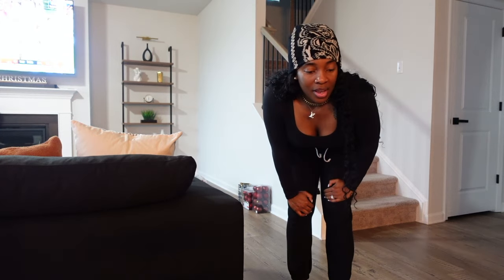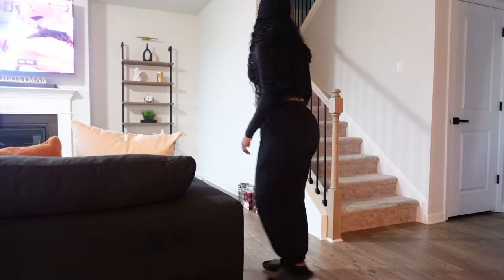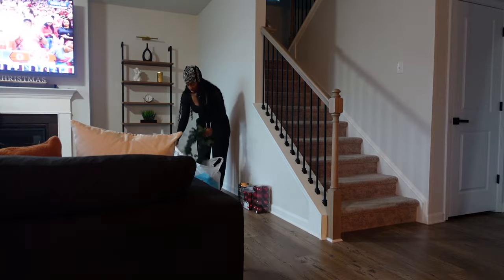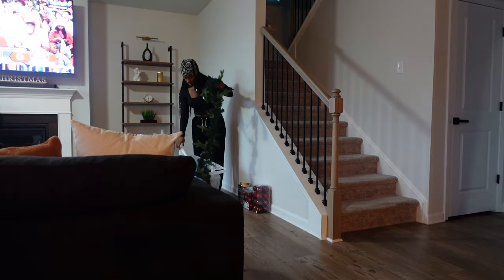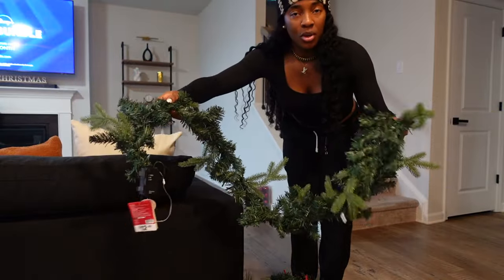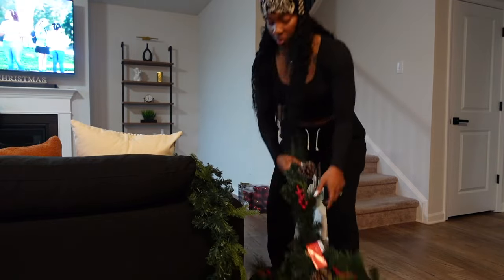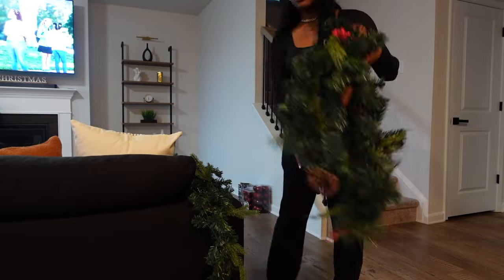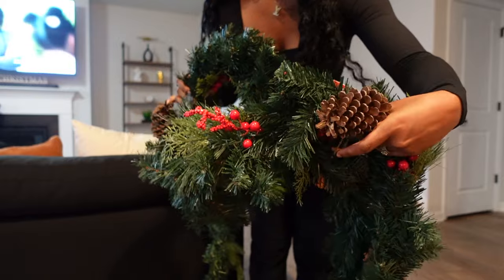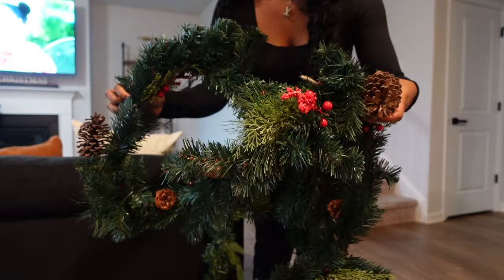So one of the things that we want to put up is a garland on the stair rail right here. There's this plain one. I believe this is like 6 feet. I think this one is going to go over the fireplace. And then this one, it's a lot going on. This one has pine cones and cranberries and stuff, like the wreath. It's literally the same, it's just a garland.